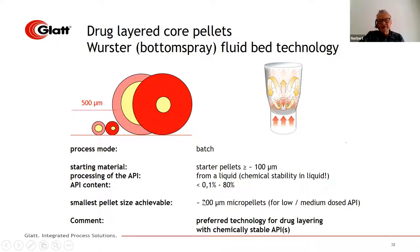This technology is applied for a very wide range of API content in our core pellets. For the very low dosed ones, it can be less than 0.1%. And at the higher end, we can achieve a drug concentration in these core pellets of up to 80%. If we have not too high dosed APIs, we would end up with a particle size of 200 micrometers when we had started with 100 micrometers. So this technology is the preferred technology worldwide applied for drug layering when we have chemically stable APIs. If we have that, this should be absolutely the first choice.